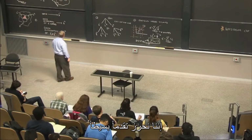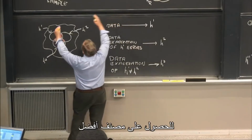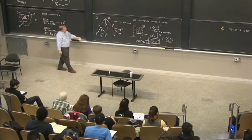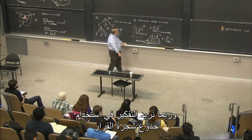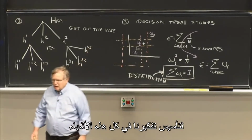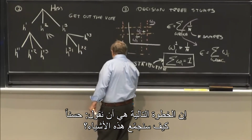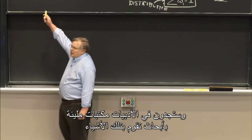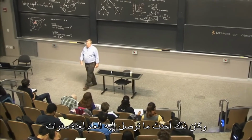So we're making a little progress. We've got this idea that we can add some plus or minus 1 classifiers together to get a better classifier. We've got some idea about how to do that. It occurs to us that maybe we want to get a lot of classifiers into the act somehow. And maybe we want to just think about using decision tree stumps so as to ground our thinking about all this stuff. So the next step is to say, well, how actually should we combine this stuff? And you will find in the literature libraries full of papers that do stuff like that. And that was state of the art for quite a few years.